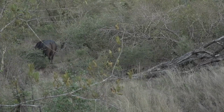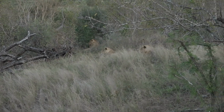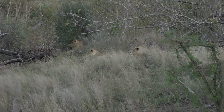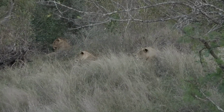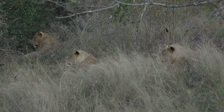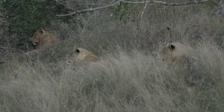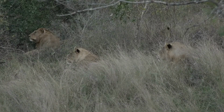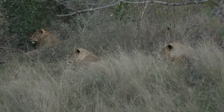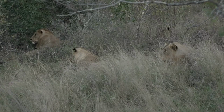But he's a big boy. It's going to be very tough. Unfortunately, these are 2 young males, and it looks like a young female that we see currently. The older female went into the drainage line, into the dip. I think she showed interest. She went straight down into the dip there. So we're going to just keep an eye and see if there's any chase that's going to happen now.